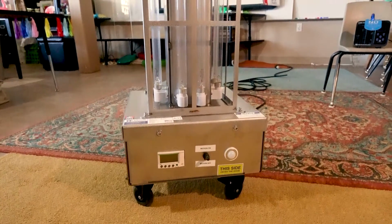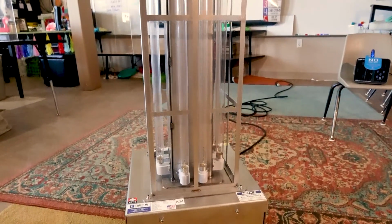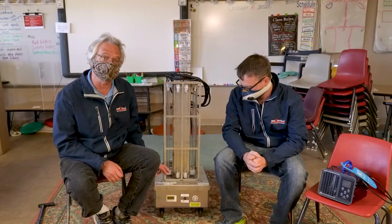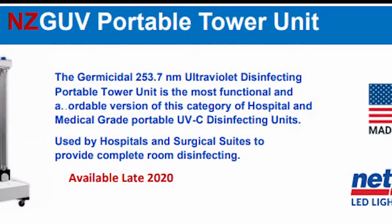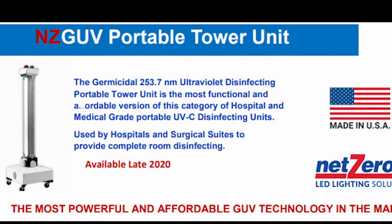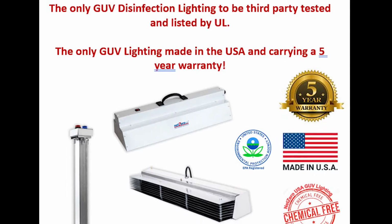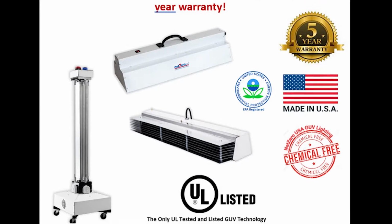We do want to just talk about a couple of things that we just talked about in the video. This GUV light that Norm referred to as R2D2, which is a great name, is from Larson Electronics. It's a high quality unit. It comes in a lot of different sizes. Our corporate headquarters, Net Zero USA out of Atlanta, is coming out with several of these units by November 2020. But this is a good product.